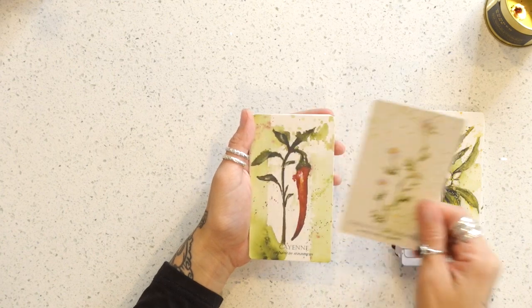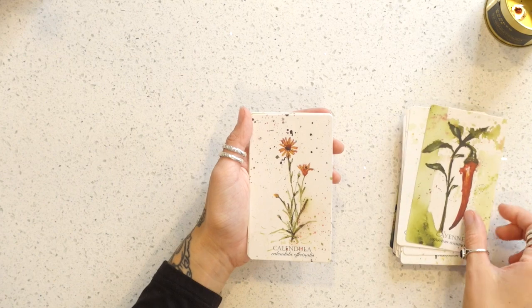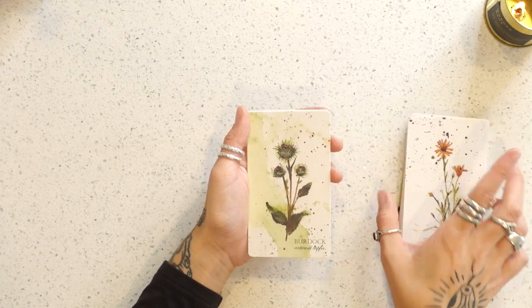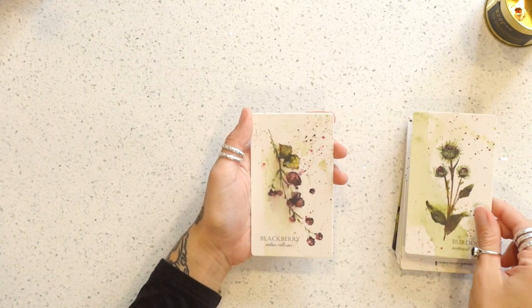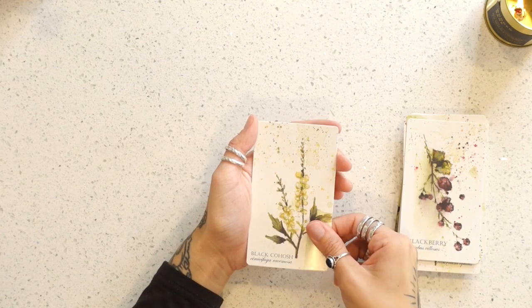Chamomile. Cayenne, interesting. I think this is the last one. So there's no guidebook to this deck, so I'm not really sure how to use it, like if I shuffle them. So I'm just going to shuffle them.